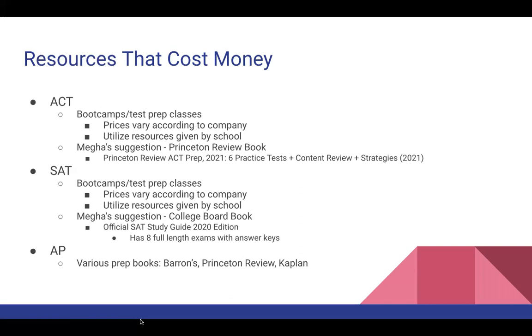And then for the SAT, I would use the College Board book because the College Board writes the SAT and the AP exams. Using the College Board's official study guides is probably the most effective way to take practice exams and review content. As of right now, I know they have a 2020 edition. I don't think the 2021 edition is out yet, but if it has come out, always get the most recent edition. It really doesn't matter what edition you have because at the end of the day, they're all for the same test. The College Board study guide has 8 full-length exams with answer keys and explanations, so it's just really good.